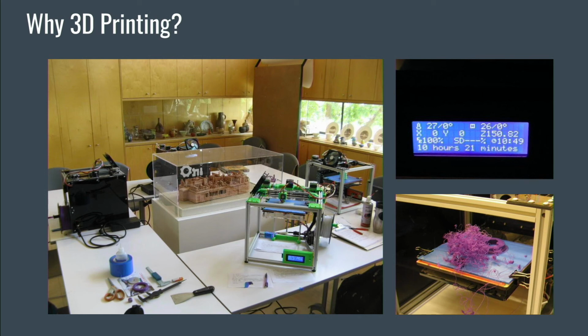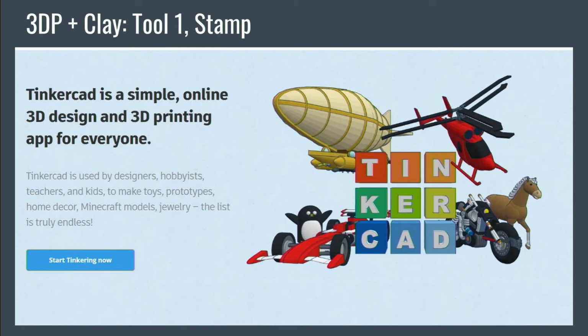So if you're making final objects, your final objects generally aren't going to be bigger than the 3D printer itself, and that's pretty limiting also, because we work in ceramics. Sometimes we make big things. OK, so our first tool is a stamp.